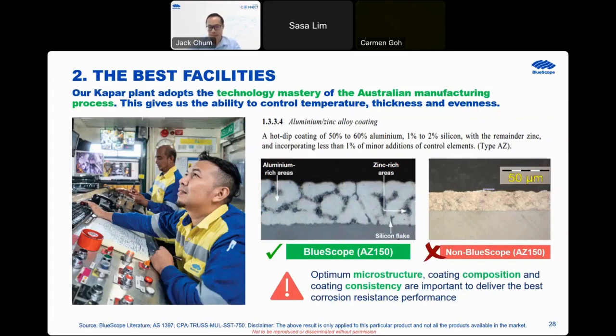This image shows two samples of similar coating class, SZ150, and this also SZ150. Upon doing the microstructure testing itself, what we can observe is that this one has a good microstructure. The aluminum alloy layer and the zinc alloy layer sit in the right position. Compared to this one, those alloy layers sit in the wrong positions. Because of this, once this product is sold to the market, we know it is going to have a premature corrosion attack as opposed to this sample. That's why we do this type of testing, to ensure that whatever we produce inside the line is within our requirement.